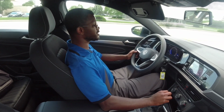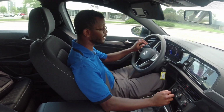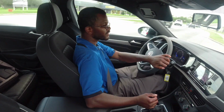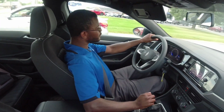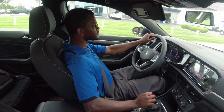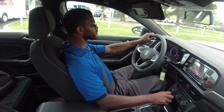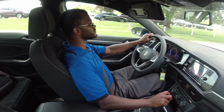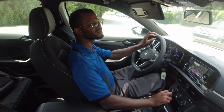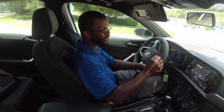Yep, still easy to downshift rev match. Finding all the gears is right where you expect them to be. And the downshift from 3 to 2 isn't as awkward as it was before, it feels like. There's some muffled turbo noise in there. I don't know if you can catch it on the camera.